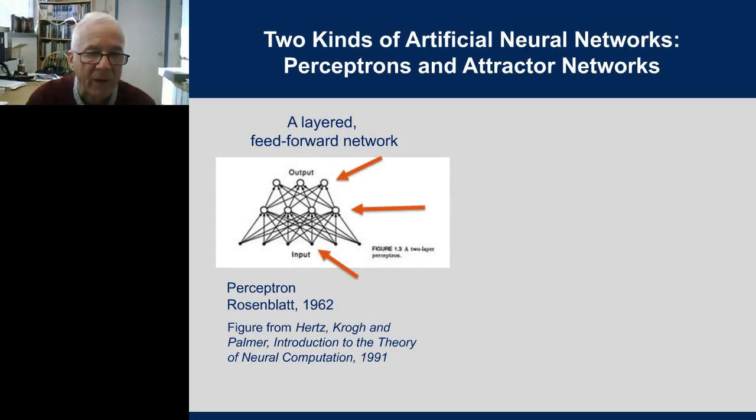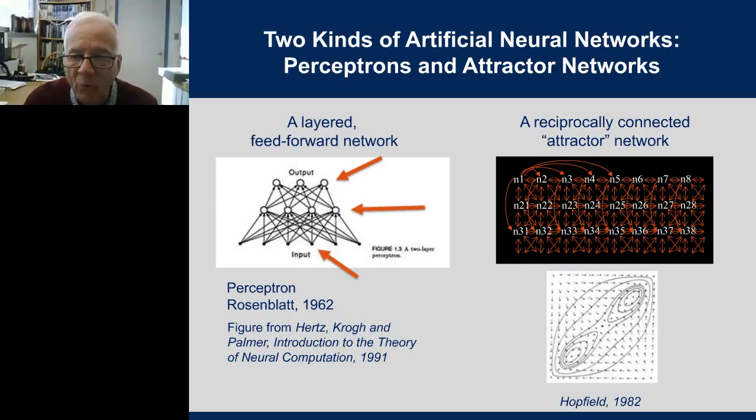Another type was introduced by Hopfield, who pointed out that if you have feedback in the circuit as well, then you get a so-called attractor network that will have self-reinforcing behavioral states and will eventually fall into certain patterns of connectivity, of output that are reinforced. And Hopfield pointed out this is like having a memory stored in the network.